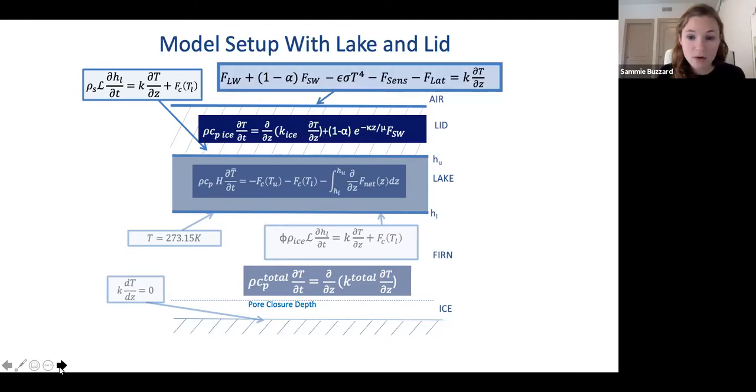And also, again, an altered version of the surface energy balance here. So that's back to the original surface energy balance, obviously without a melting term, because it seems like once the lakes refreeze, we don't really get any more melting on the surface.